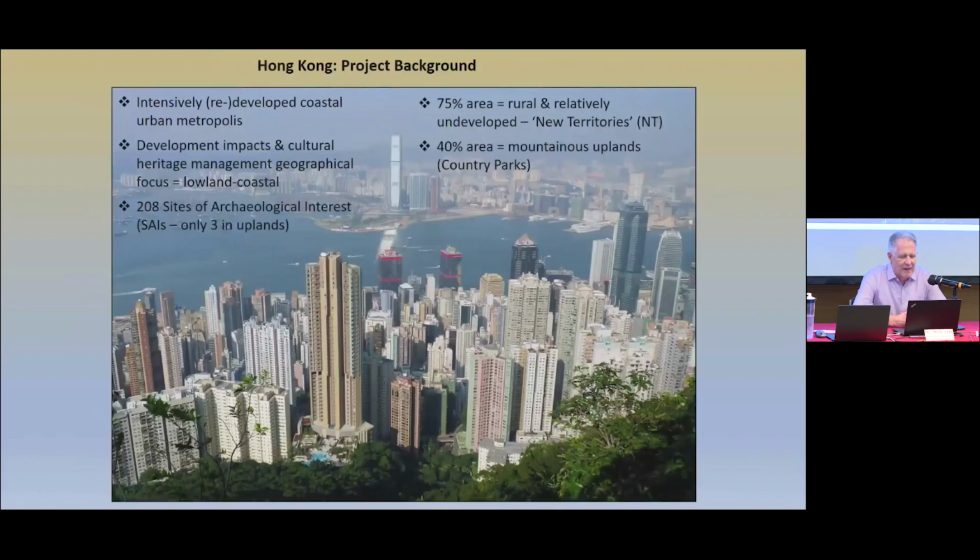So here's a fairly classic picture of Hong Kong looking from the Peak across the harbor towards Tsim Sha Tsui. And this is the image many people have of Hong Kong, of this intensively redeveloped and developed coastal urban metropolis. Much of the development of the city has been around the coastline and in the lowland areas.